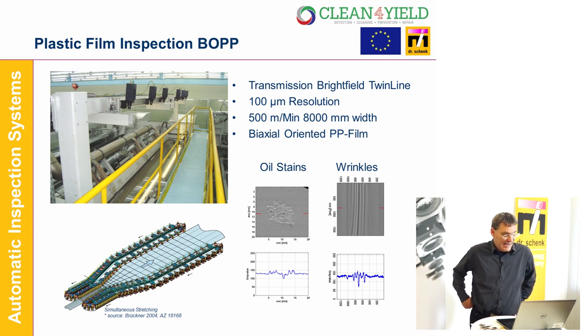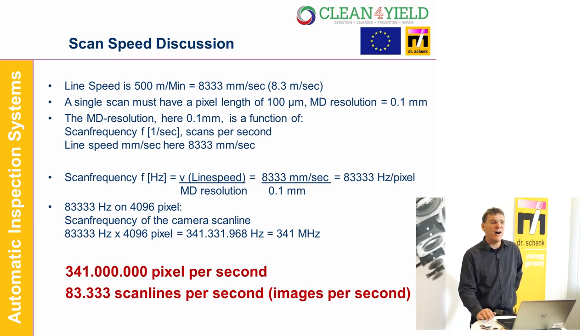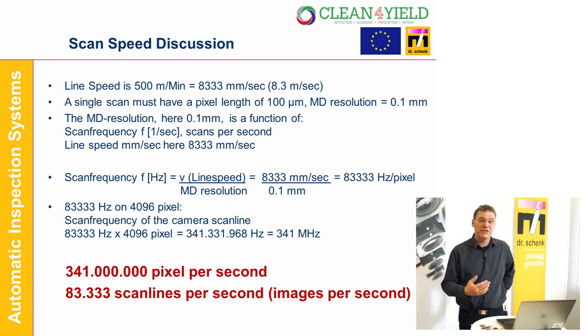The main reason to inspect is to detect defects like oil stains, wrinkles, or gels, or unmelted plastics in that film during production. It's an extruded material, and these defects have to be inspected at a very, very high production speed. That leads to a discussion of scan speed. So how fast can an inspection system run with a certain resolution?